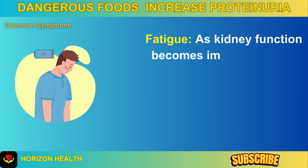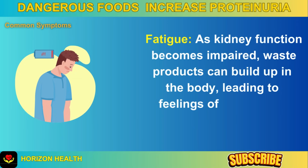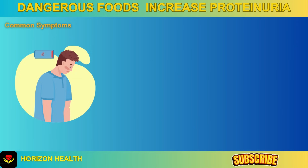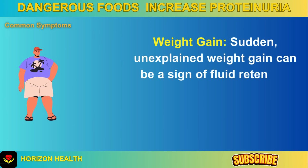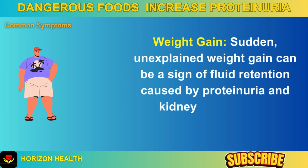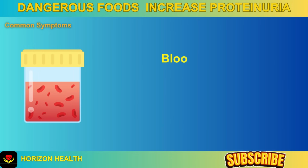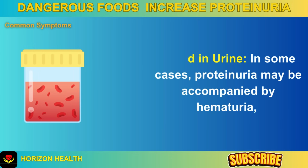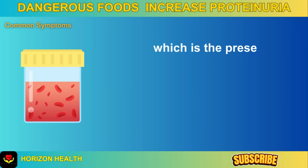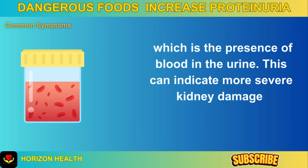Fatigue. As kidney function becomes impaired, waste products can build up in the body, leading to feelings of fatigue and lethargy. Weight gain. Sudden, unexplained weight gain can be a sign of fluid retention caused by proteinuria and kidney dysfunction. Uncommon symptoms: blood in urine. In some cases, proteinuria may be accompanied by hematuria, which is the presence of blood in the urine. This can indicate more severe kidney damage.